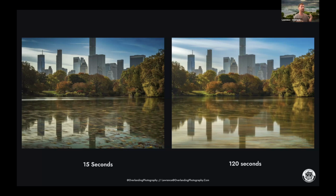And I put these side by side just so you can see the level of difference that 2 minutes versus 15 seconds makes. And again, the difference between that is just a different filter, right? I probably used a 6 stop or a 10 stop on the left, and then maybe a 15 stop on the right.